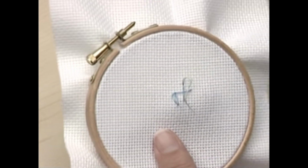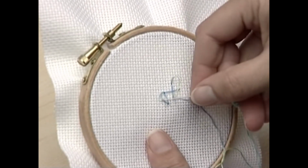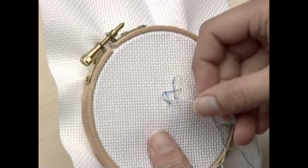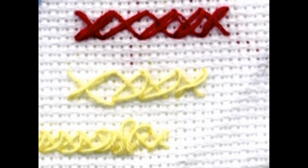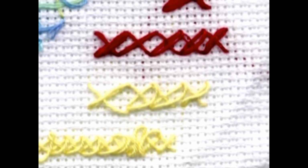Make sure you begin the next velvet stitch from the same hole as the bottom right hand side of the second diagonal stitch to ensure that they remain tightly packed together. Carry on the technique all along the row and then work your way up until you have the whole area finished.